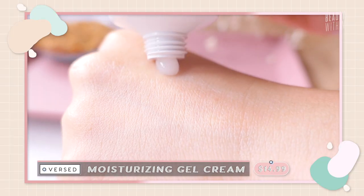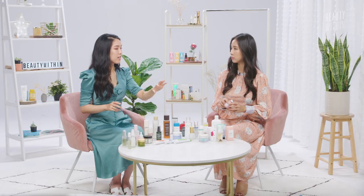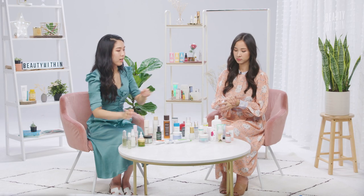It's very lightweight. It's a true gel moisturizer. And on that note, for something at Target, Glow Recipe, they also have a line called Sweet Chef. Oh yes. Face masks and serums. Honeybelle. Honeybelle is like all natural.